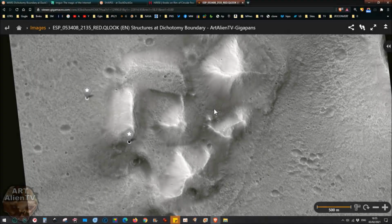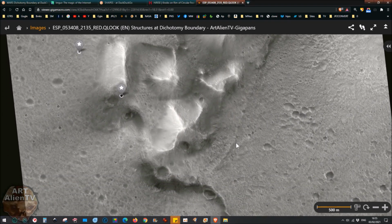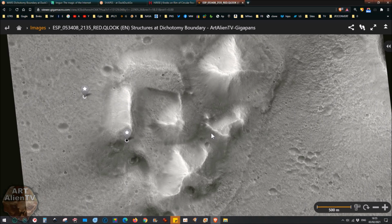I'll put some more clips in at the end as well. There's loads and loads of things to see here. I could go on all day about this, but basically we have square, rectangular, and hexagonal and pentagonal structures not only sticking up from the ground here, huge pyramidal structures sticking up from the ground, but also going into the ground.